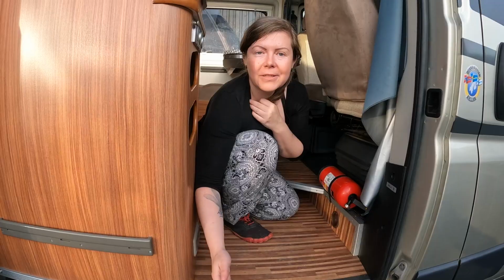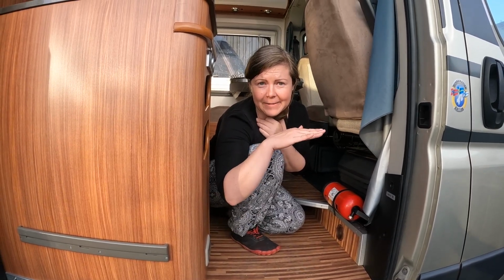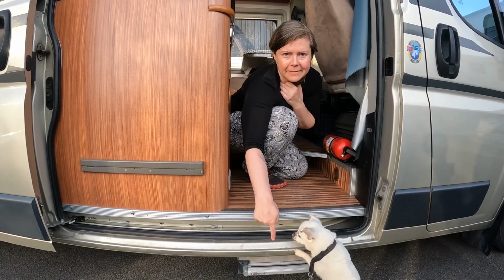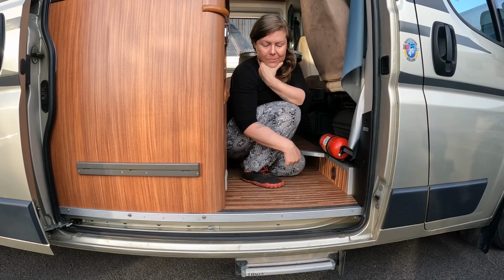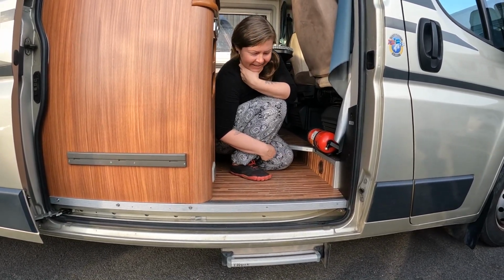So Bulla could almost come here by himself, but we did have a lift kit in our van, and also we did have this electrical step that we removed because it was always hitting the rocks and ground. But now Bulla cannot get inside of our van.